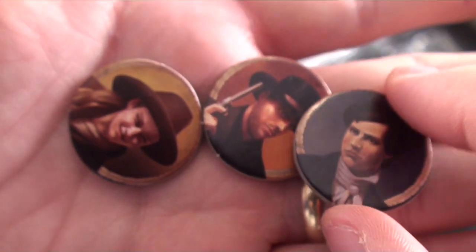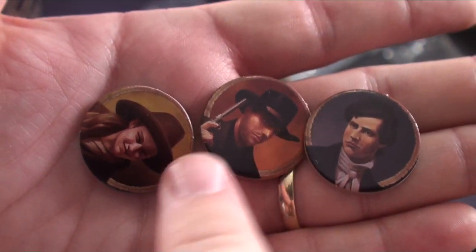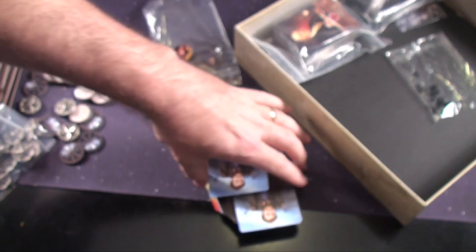These tokens right here are going to represent the characters that you'll be playing. You can see the pictures of the different characters on them. They're fairly thick even though you're not using them all that much.